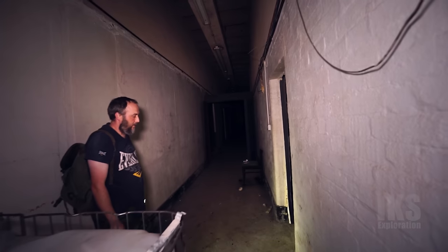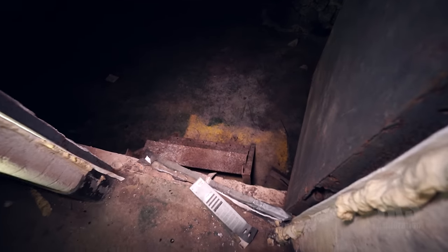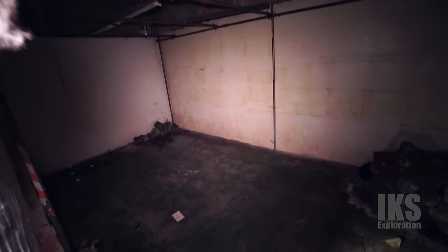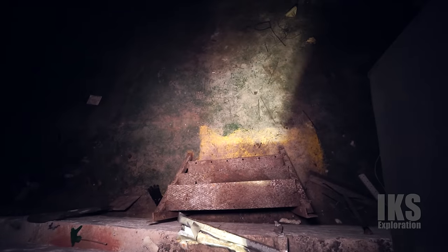So, to the right. You can smell a strong smell of cannabis. And here, this was where they were growing it, folks. Right, we're going to come down again. We've already been in here, but... The batteries with it.